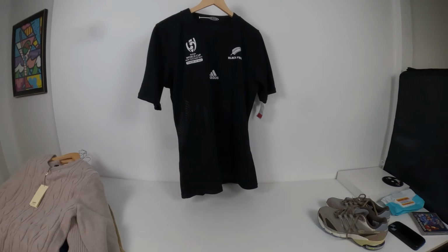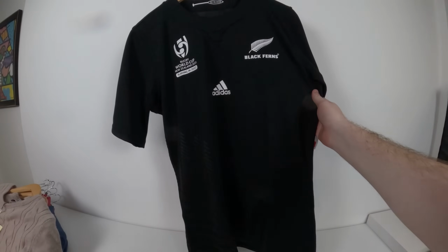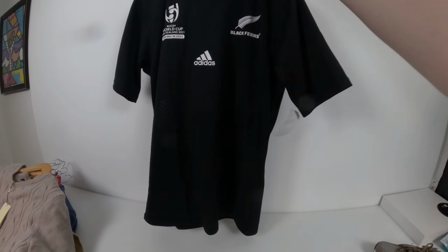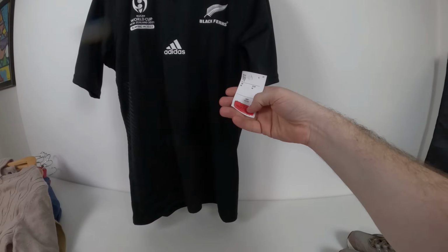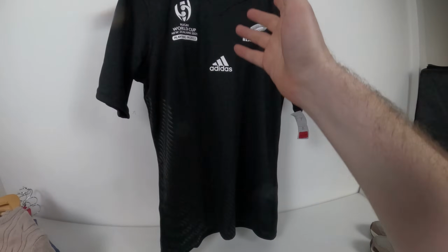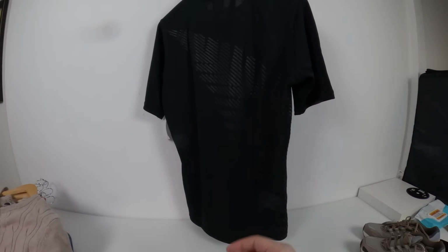But the first thing I found was this Black Ferns shirt. It's really nice actually. £18 on that. You have to be careful, the RRP says 75. You're not going to get 75 online for this, but I'm going to put it up for maybe 50 and see what happens.